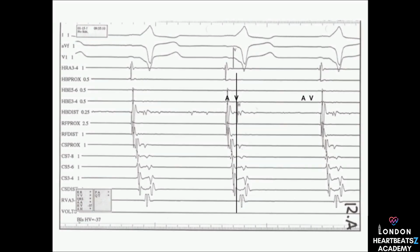Okay, so we're going to see an ablation. What exactly does that mean? Ablation means we're using radiofrequency energy to make a tiny scar in the heart tissue. We're basically disabling that problematic pathway. So it's like a tiny targeted surgery.